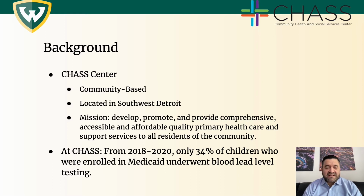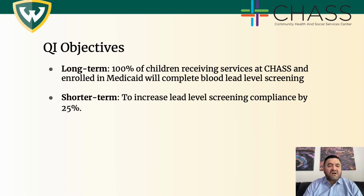An interesting fact that we noted was that at CHAS, from 2018 through 2020, only 34% of children who were enrolled in Medicaid underwent blood lead level testing. We believe this number could use some improvement, and that was a big factor of why we chose this project. Our long-term goal was to eventually get to 100% of our children being screened for lead. Our short-term goal was just to improve it by 25%.